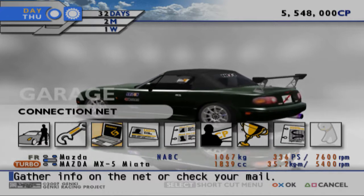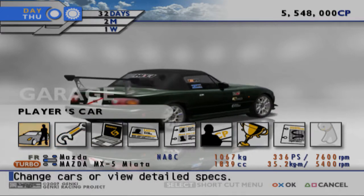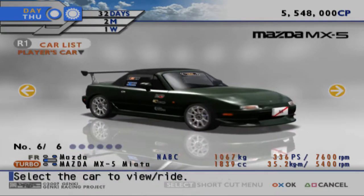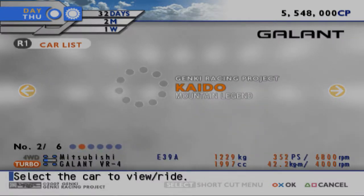I originally built this car as a grip car, but since it doesn't like to grip at all, it just likes to drift. No matter how I tune it, the rear end always kicks out on deceleration. So I decided to just say it's a drift car. And we still have our Type R, STI, MR2, Galant, and CRX.